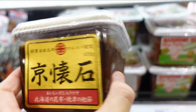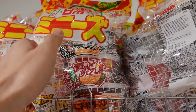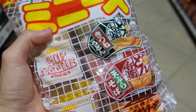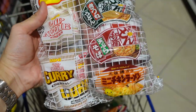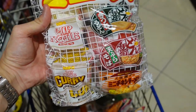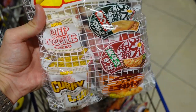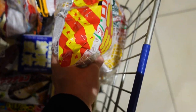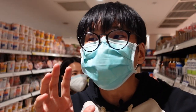It looks really interesting. Hey guys, this is the one that I'm talking about. Look at this. There are five different types of noodle here, and I'm going to recommend three of them. Four of them I've tried, so I'm going to recommend three which I really like. I think these are very nice sample packs. They are very small sized. Okay, so we are done.